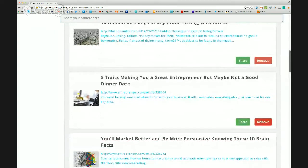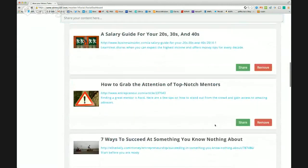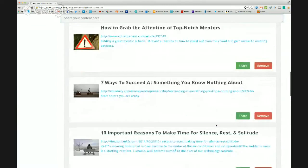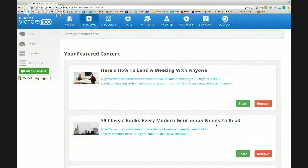So, like I said, if you don't like it, remove it. Just keep removing the ones you don't want to use, and use the ones that you do. Share one a day if you'd like, just to be consistent on Facebook. Be consistent on your Twitter and your LinkedIn. Always use hashtags if you can, especially with Twitter. That'll definitely create more of a following for you. That's how I find all my followers on Twitter, by hashtags. Same with Instagram and Pinterest if you're on those.